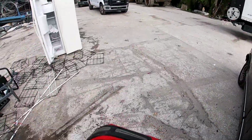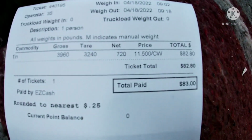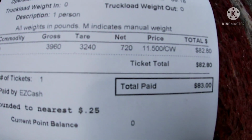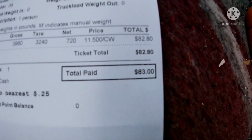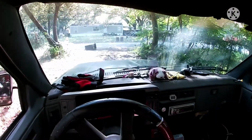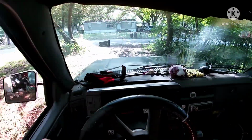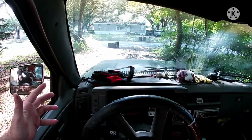All right, well, let's get in line and get a ticket. All right, that's it. Back at the house, despite sleeping in, yeah, 720 pounds, 11 and a half cents a pound. So yeah, it paid me $83. Not bad actually for sleeping late and getting out of bed really late. $83 in my pocket, had a pretty good morning.